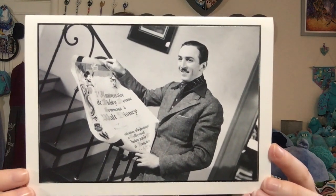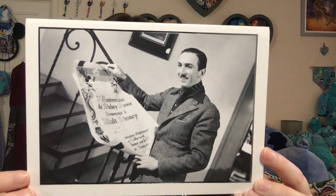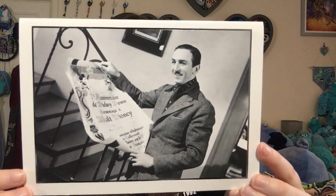I particularly love this outfit because he wears it for a lot of the Snow White press stuff, so I'm used to seeing this outfit in the 1930s. When Walt first got going, he had like 2 suits, so it's completely fine that you saw the same outfits over and over again. He'd rather put money into the company than into himself.